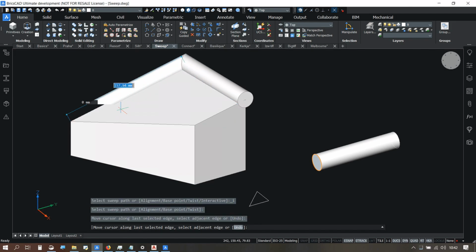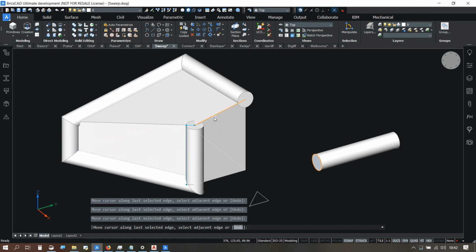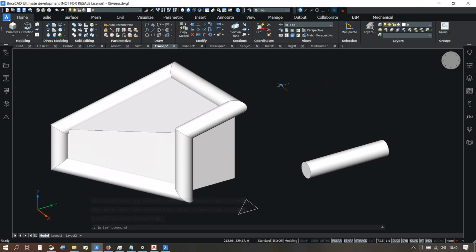And as I go further, I control how it continues. And I want it to go this way, now I want it to go that way. Let's go up again. And now as the finishing touch, you see, it creates this mitre at the end. Not bad. So that's a new sweep direct modeling variant in V20.